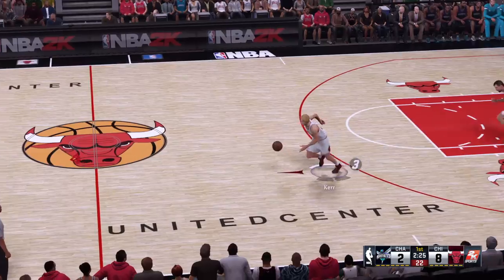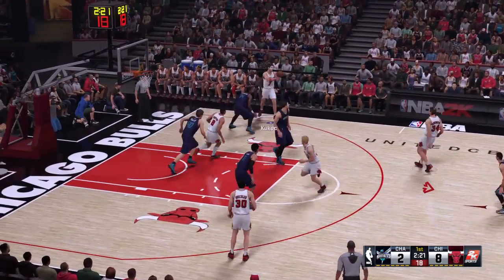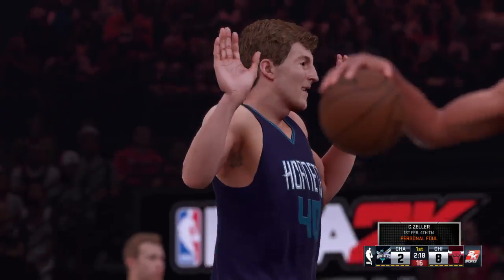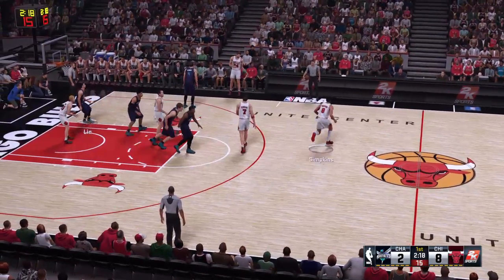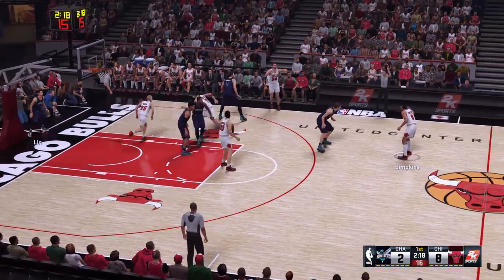Just over 3.5 minutes gone here in the first. Pass to Bushley. Good ball movement here by the Bulls. Inside. And he's going to get whistled for that foul. Gee, that was intentional, but not exactly logical. How about pointless to foul there? I mean, I don't know where his head is, but it's not in the game.